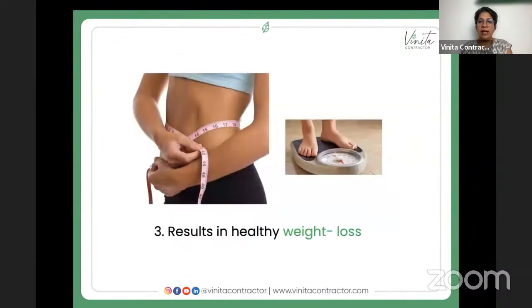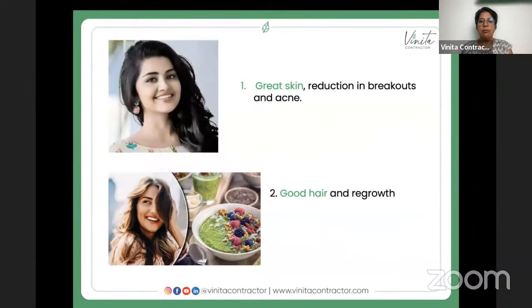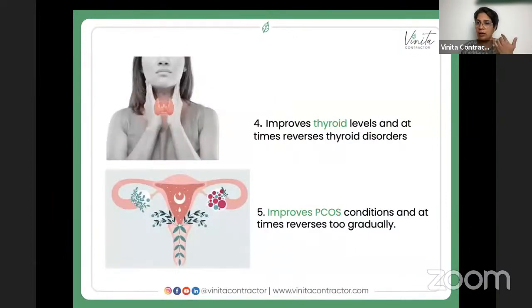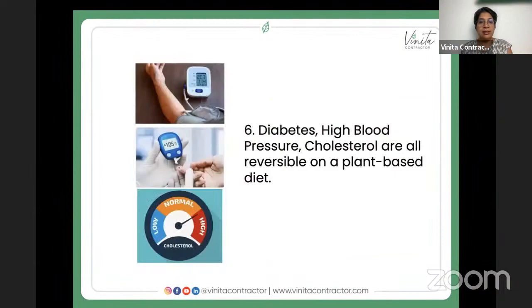So those of you who have any of these issues, right? Skin problems, hair problems, managing weight, want to improve your thyroid levels, or want to improve your PCOS. In these conditions, a plant-based diet is great. And of course, if any of you or anyone in your family have diabetes, blood pressure, cholesterol, they are absolutely reversible on a plant-based diet. Now, isn't that a big enough reason for switching to it if you already haven't?